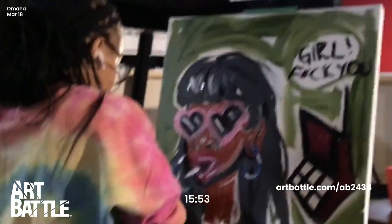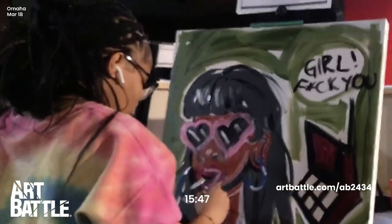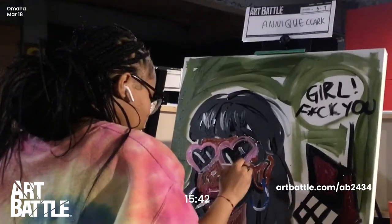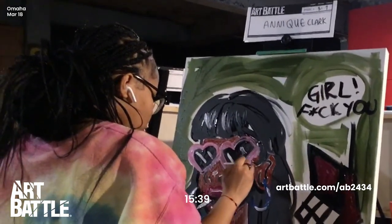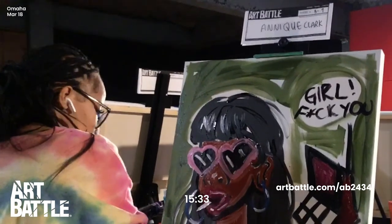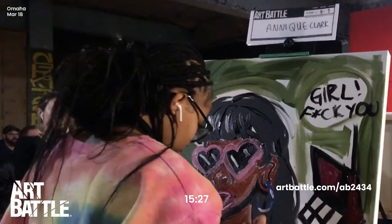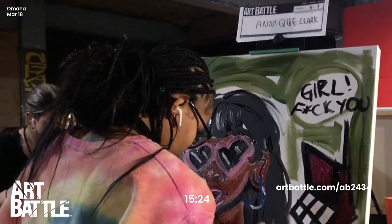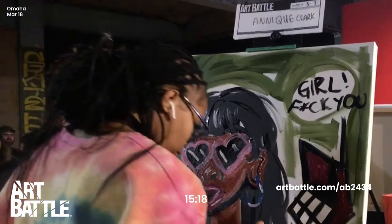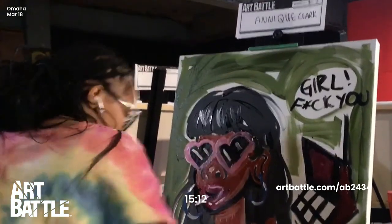Back with Annique here, and we have our speech bubble, "girl, F you." And once again, I was saying that we were definitely gonna be getting some surprising attitude from Annique's character, and we are not disappointed. We have so much going on here in this piece, and I think that Annique's character has another jazz cigarette hanging out of her mouth and is chatting on the phone here, and this piece just has such a wonderful sense of humor, and I think that that's something that the audience is really going to appreciate as well.